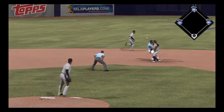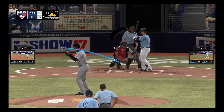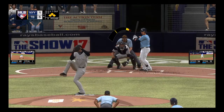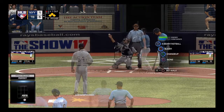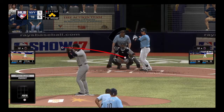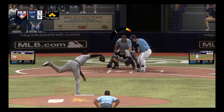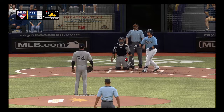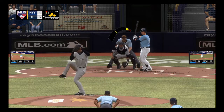Catcher, and he'll be back in standing up. First pitch on its way. Wilson Ramos is the batter now as he looks at a ball 1-0. 1-0 pitch on the way. And this is going to be a foul ball. Bases are loaded with only one out.